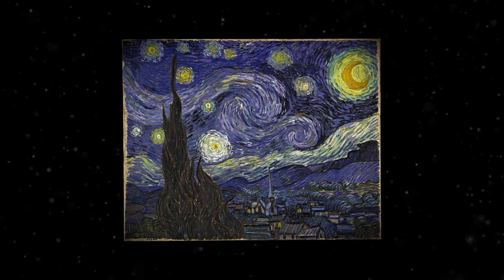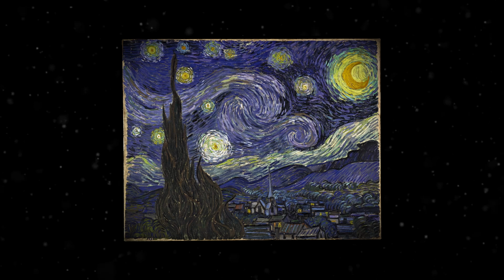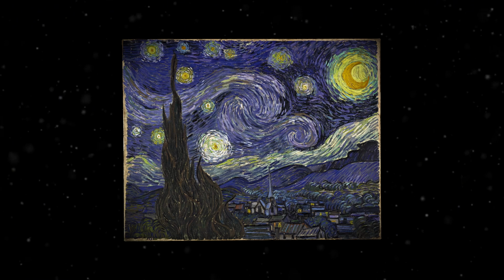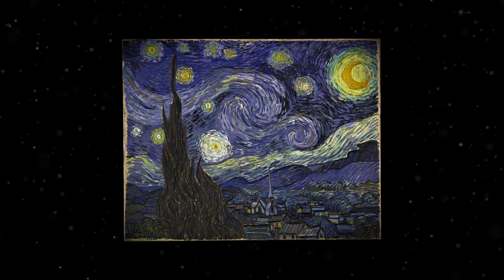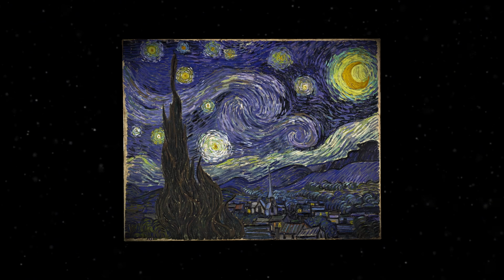The mountains are not separate from the sky. The boundary is soft, permeable. The blues of the mountains blend into the blues of the sky. There is continuity, a suggestion that earth and sky are not divided, but connected, part of one continuous system.